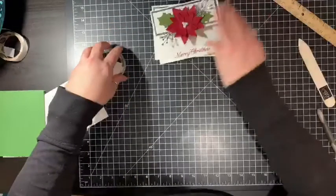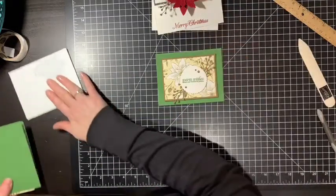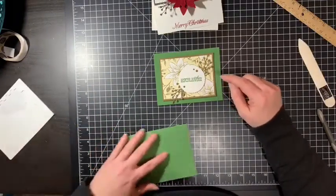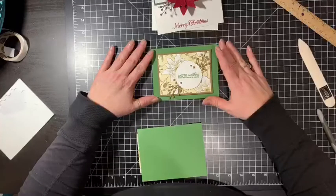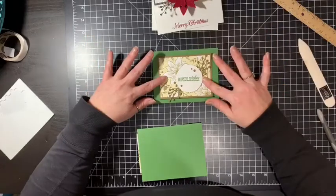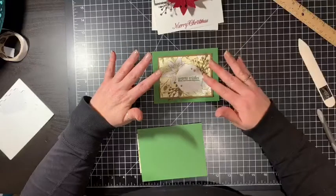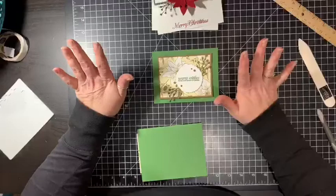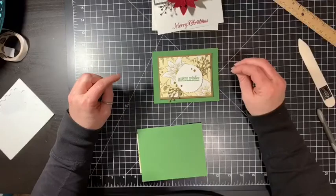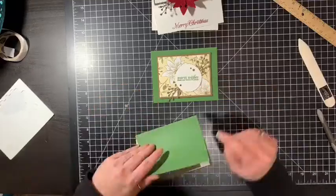All right, so let's set that aside, and then let's go ahead and do the other one. This one I used the designer series paper called Poinsettia Place, and it is gorgeous. I mean, it's not all flowers on the sides. Some of it is acorns, some of it's just trees, some of it is just pretty. It is pretty paper, and I have used it for a lot of different things, and you will see me using it on a lot of different things going forward until Christmas. But today we just did this side with the paper.